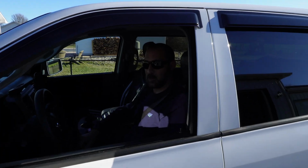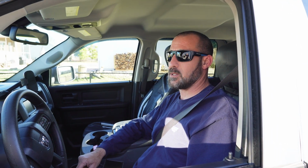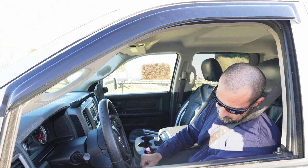Hey, bud. What's going on, buddy? How you doing, man? Good. So what's your truck doing? Making a noise. What kind of noise? It's like a rapping vibration sound. Any idea where it's coming from? I can't tell if it's coming from the engine or underneath. And I've checked underneath and there's nothing loose under there. Why don't you pop your hood and we'll take a look at it.